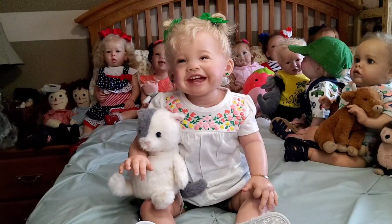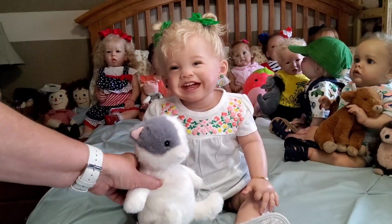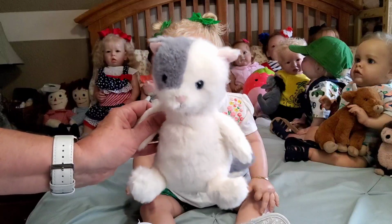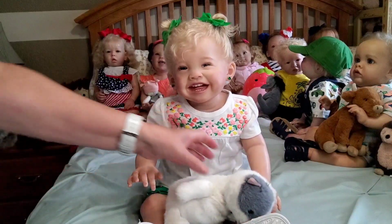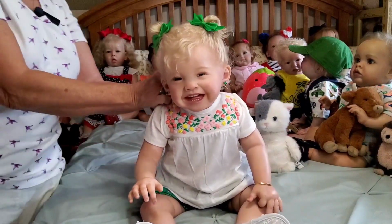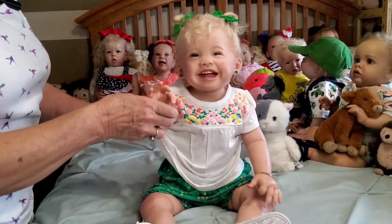And also, Joanna wanted to show you her little kitten. This is Munchkin. This is Munchkin Cat. And she wanted to show you that because Munchkin Cat was supposed to be in last week's video, but didn't make it. And we won't say why, because I'm sure we all know. But Joanna was really disappointed that Munchkin Cat couldn't get in there. So I'm going to take Munchkin Cat over here, and we're going to get you dressed, okay? And undressed and dressed.